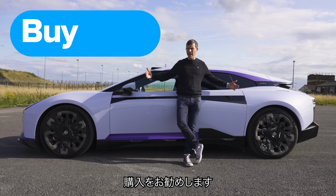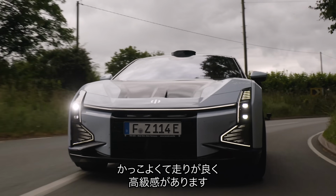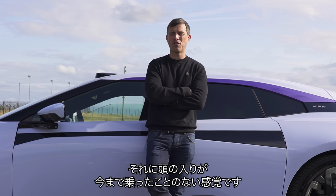However, if all those issues are just a one-off case isolated to this particular car, I would say go right ahead and buy a Hi-Fi Z. It looks cool, it's lovely to drive, and it feels super luxurious. Plus, it turns heads like no other car I've driven.